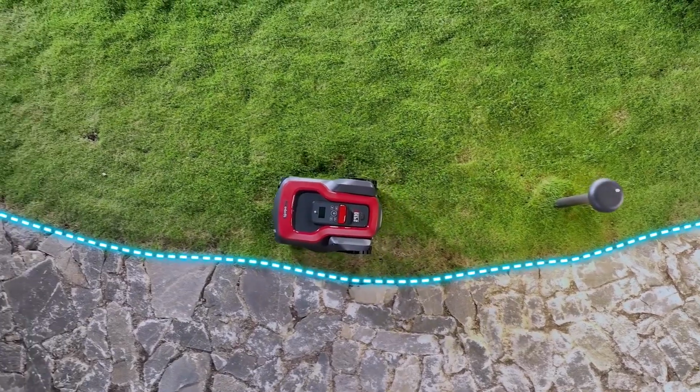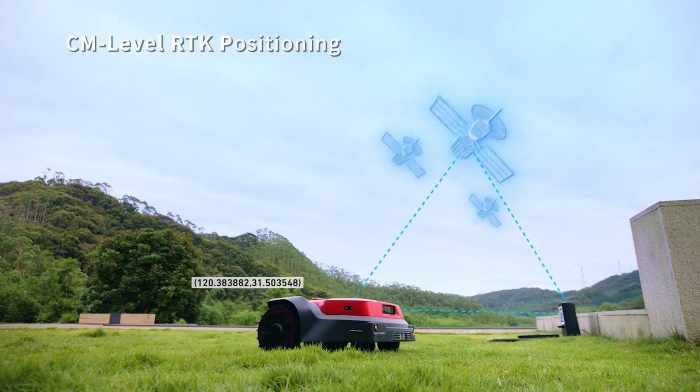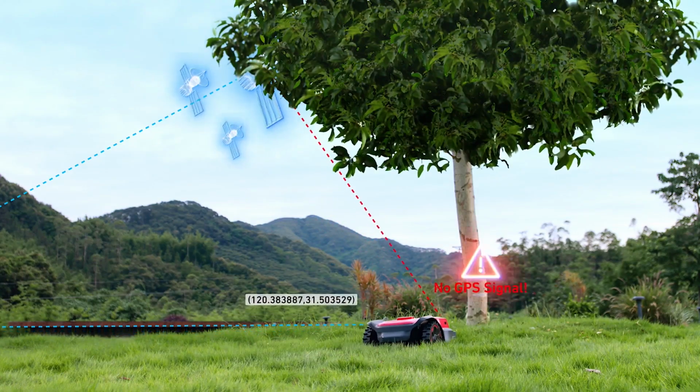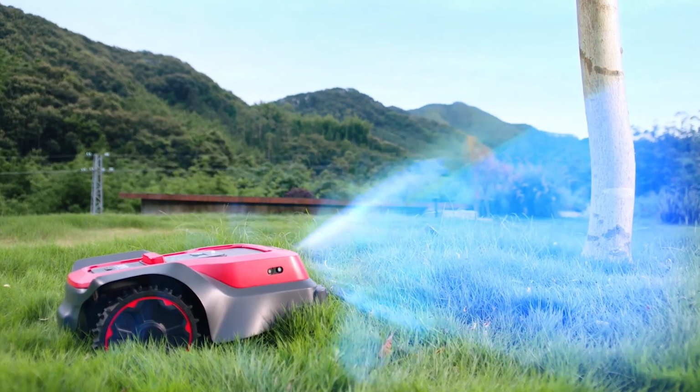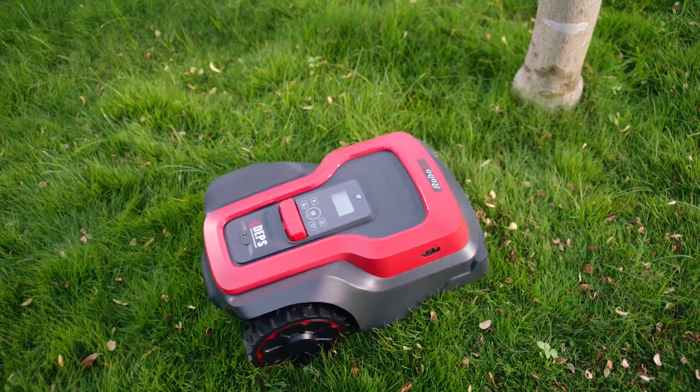Using RTK technology, Roboup possesses a positioning accuracy within centimeters in open places. While in GPS signal blocked areas, with an advanced visual navigation system, Roboup can still know its real-time position.